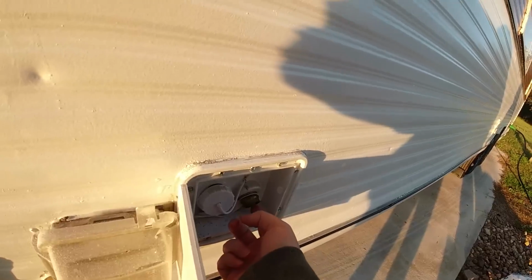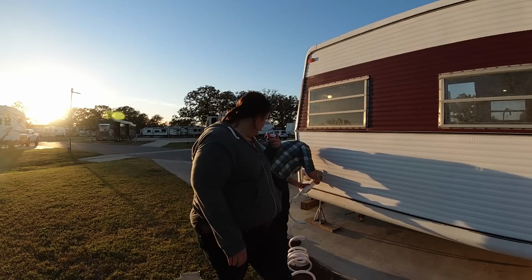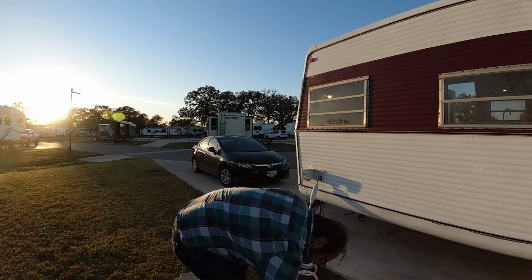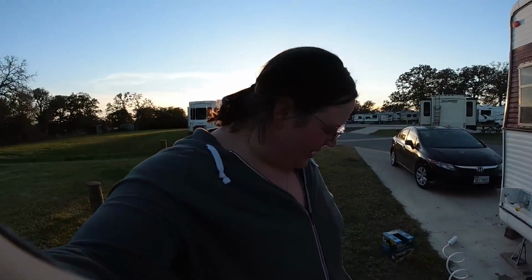Outflow? I would assume that the, here, you want to take it? No, it's okay. You good? I screwed it in. Maybe let's just leave this alone. Okay, well, water sprayed all over the inside of the camper. Maybe this isn't the right connection. I think I want to wait until Jonathan gets here to properly hook us up instead of trying to do it ourselves.